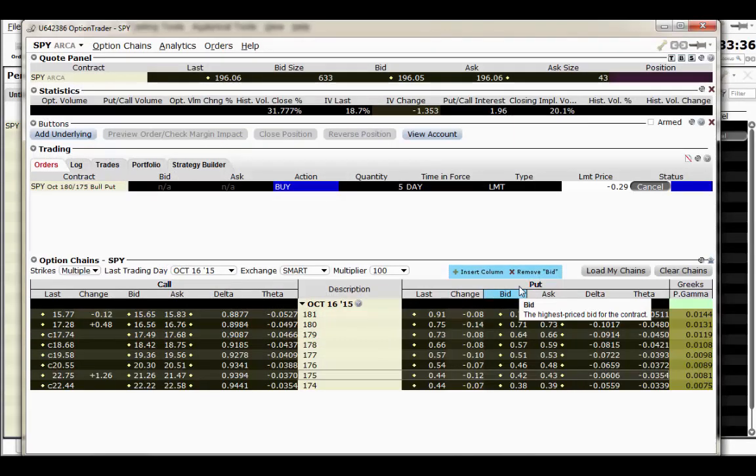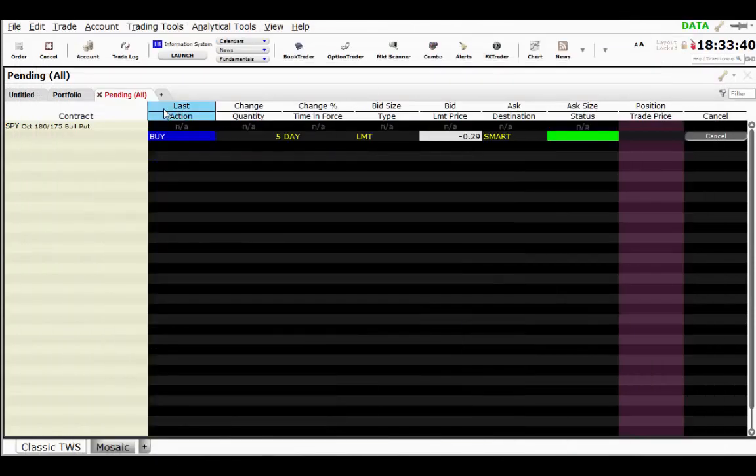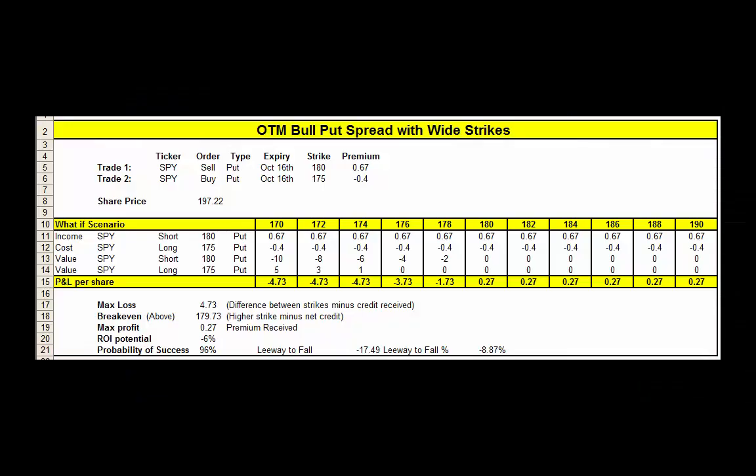So that order has now gone into the system. It may not get filled straight away. We may haggle that back down to 27 later on. We'll just leave it as is. So now we're looking at the profit and loss table for our SPY bull put spread.